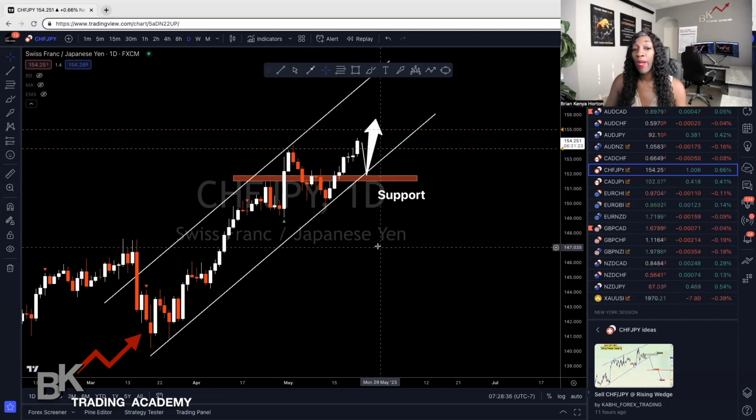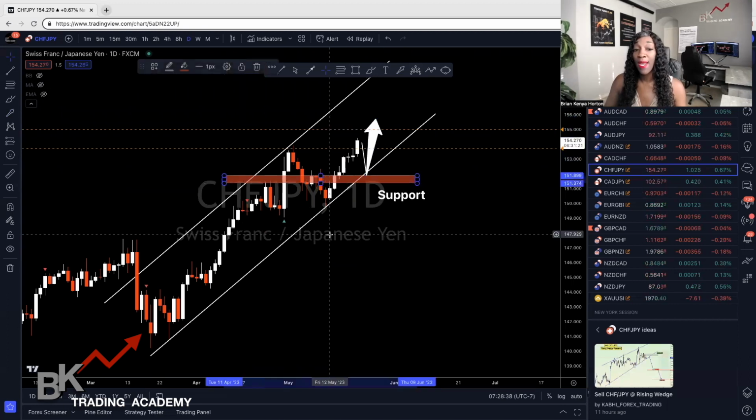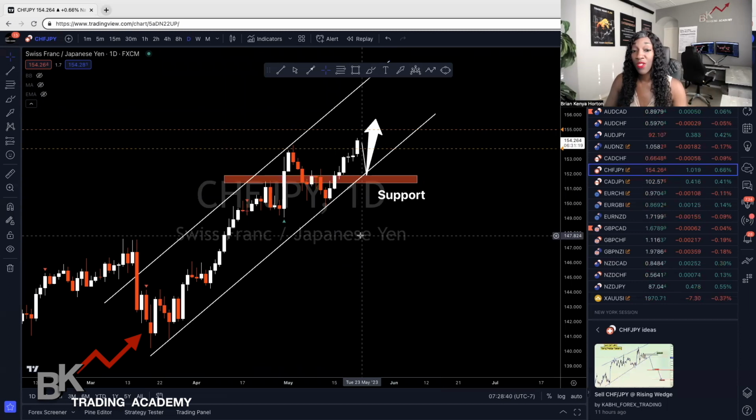So I'm going to be waiting for long opportunities from a nice area of previous resistance turned support, and I'm not really interested in shorting, unless we saw some really good bearish confirmation on a lower time frame, like the 4-hour. For example, I have nice strong wick rejection, I have a Bollinger Band confirmation, something like that, and then I'd probably take it for, I don't know, I'd have to come back and reevaluate. But this is my outlook on the yen right now.